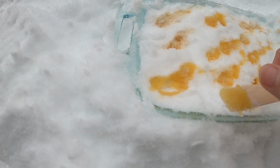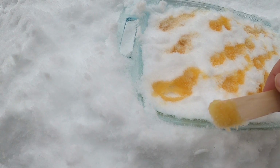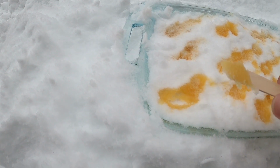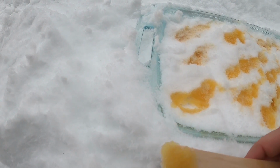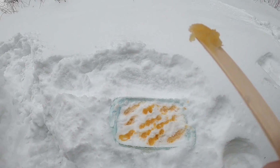It should be noted that this will not work without pure maple syrup or the right consistency of snow. That is why I recommend that you put this Pyrex in the freezer for a bit so it stiffens and makes it nice and hard and icy, and to make sure that you're using pure maple syrup and not something else from the store that isn't.